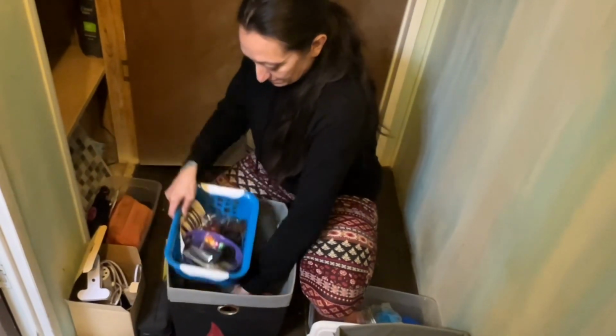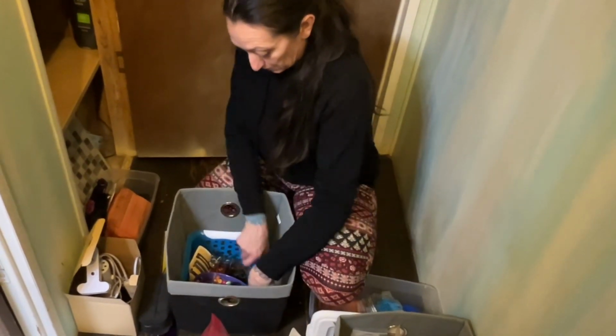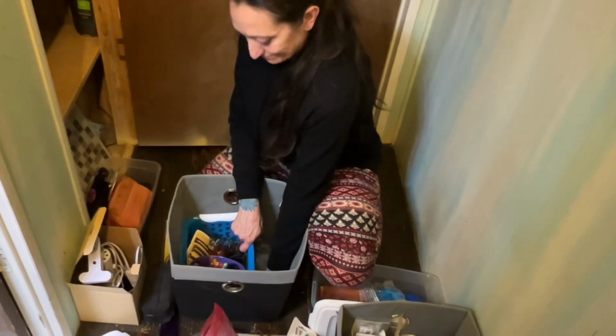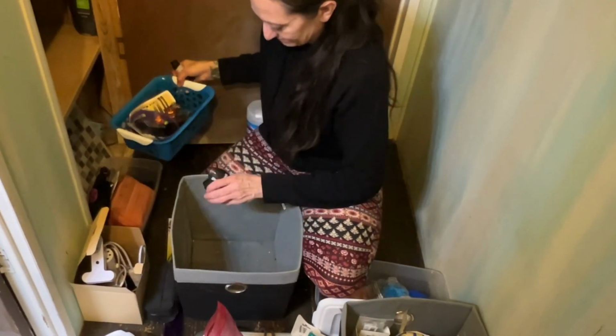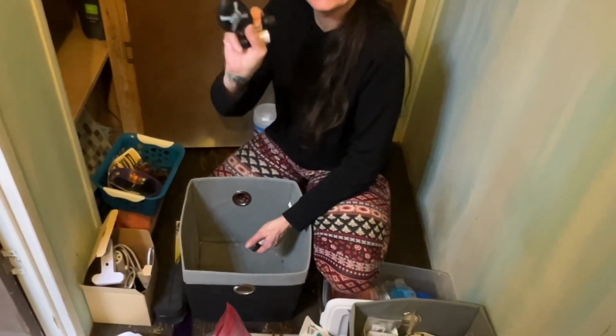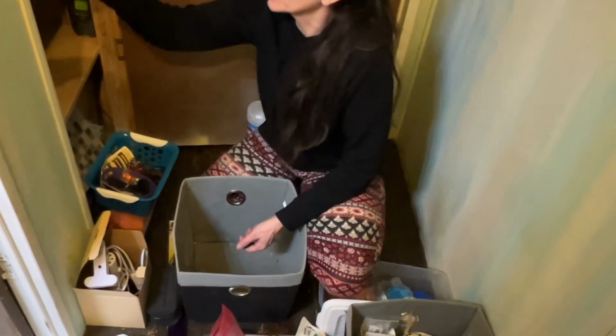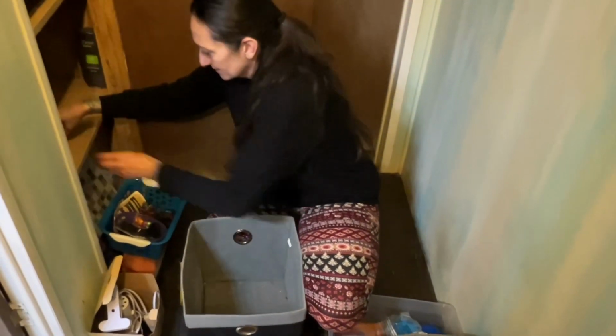And things that are expired you throw away. Things that belong to Halloween don't stay in here. Christmas and Halloween. Those things go.